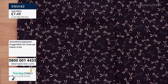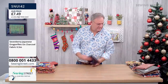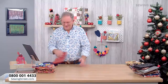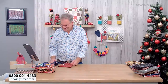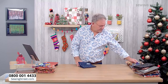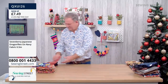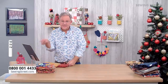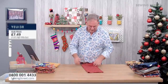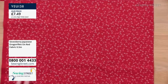7.49, it's beautiful. It's 100% cotton, machine washable, quilting weight, 44 inches wide. Just the three colours in that. That's charcoal. Blue. We've only seen it in a bundle, haven't we? So I'll leave the blue. Then there's the red. Now, they call it red. It's more of a brick, like a brick terracotta colour, this one, look. It's not red.